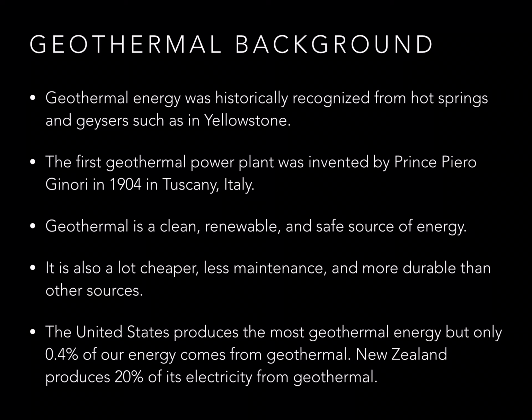The United States produces the most geothermal energy, but only 0.4% of our energy comes from geothermal because we have a massive population. New Zealand produces 20% of its electricity from geothermal.